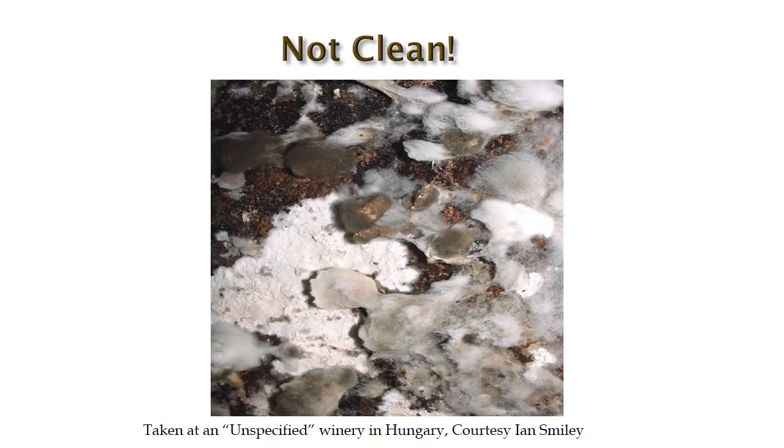So this is a not clean winery. This is a winery in Hungary, and my friend Ian worked there. This is in Tokaj, and they like their mold and they like all their stuff growing around, and this is what they consider some of the character of their wine. And they don't clean anything. They don't clean their equipment at the end of the year. They don't do anything. It is what it is.